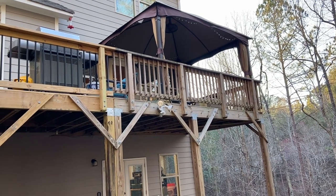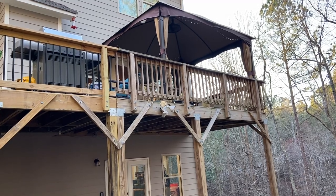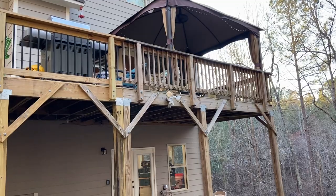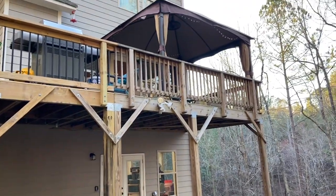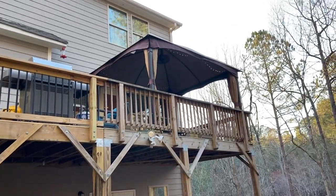And I'll build the screens. They sell the little extruded metal things at Home Depot and Lowe's, and you just connect the corners together and put the screen in, spline it. So I'll get all the screens. That's literally the last thing I'll do, building the screens.